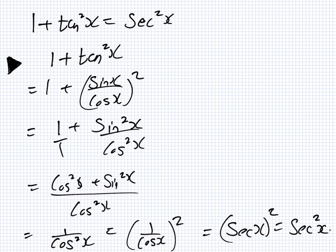So this is an example of something you might get in the exam. You can write that down. Required to prove. End of proof. QED.